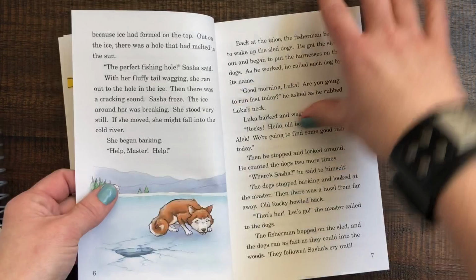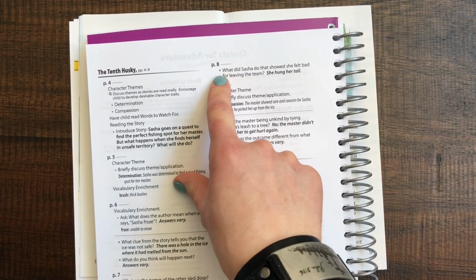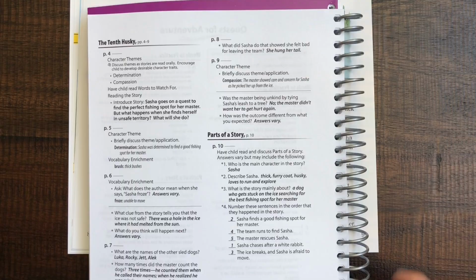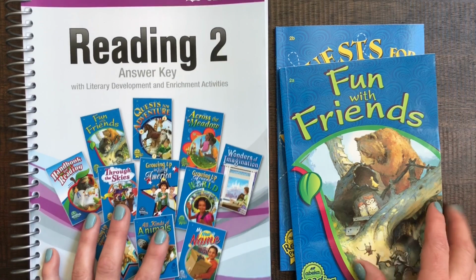You're gonna see here on page 8 that there's a question you need to ask. So when they're done reading page 8, you're just gonna go over this question, make sure they answer it correctly. And then same thing with page 9. Here are the questions for that. So that is it for reading 2.